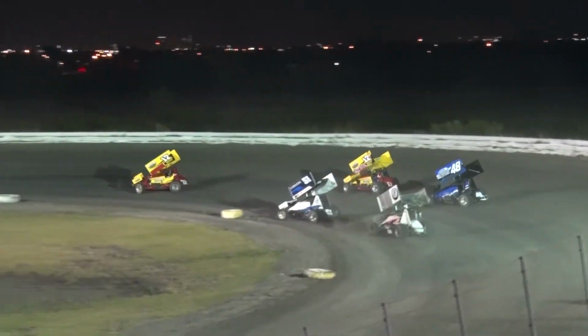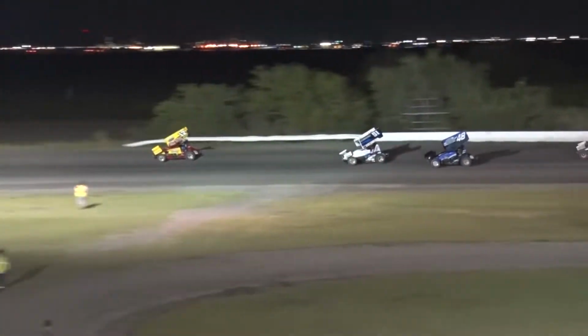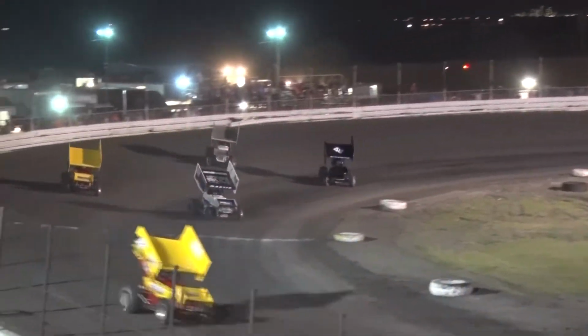Tankersley from sixth to second in one lap. Cody Adams is your leader. Channon Tankersley in second spot. Last night's feature winner, Caleb Martin, right now struggling in the fourth position. Cody Stacy in fifth. Bruce Crockett rounds out the field in sixth.